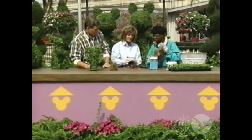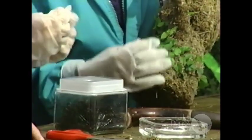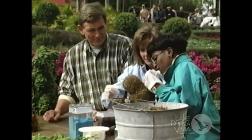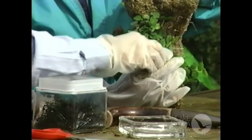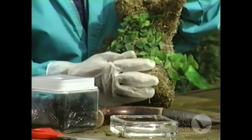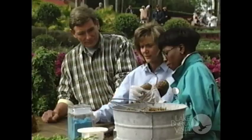I bet I know what's next. You take hairpins? Just your ordinary hairpins. And then you just cling it onto there, huh? Yep, you're going to lay that down wherever you want it to go. And there you go. And that's how it molds all the way around. And that's why we use that creeping ficus, because it starts to root around and it's going to grab on a lot better. Now, how do you fertilize this?